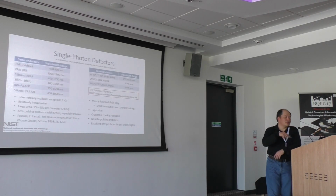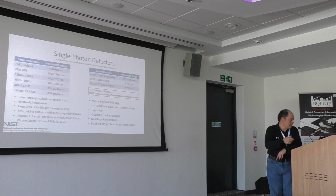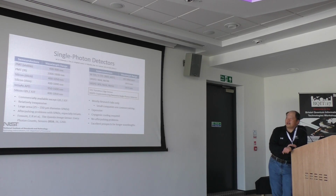All right, so here's just a quick table. This is not meant to be completely 100% accurate, because this table is evolving rapidly all the time. But I tried to summarize some of the different technologies out there for detecting single photons. One of the first styles of detectors was a photomultiplier tube. It can be used from the UV down into the short IR. Silicon, which is a fantastic material to make a detector out of, can have very high efficiency.